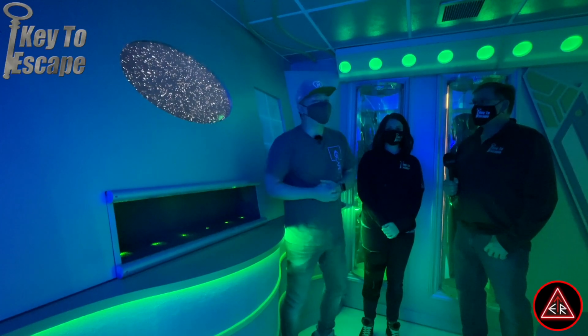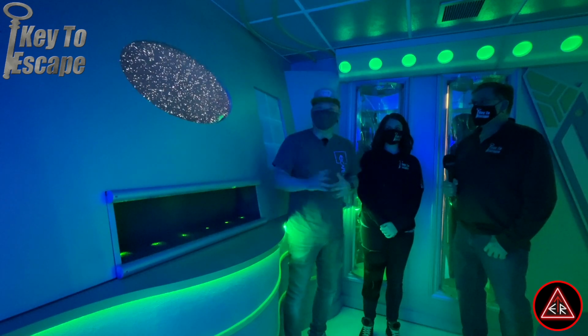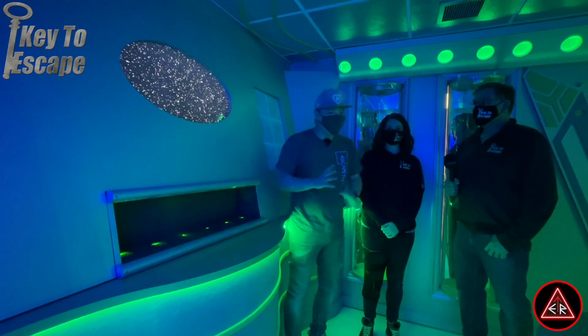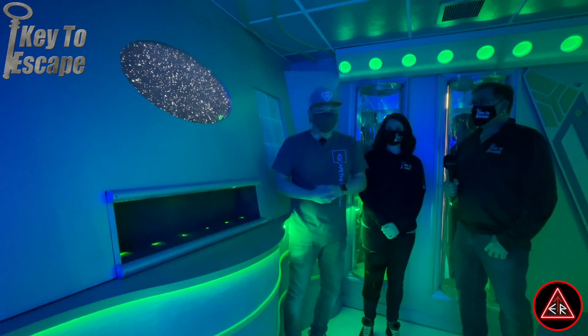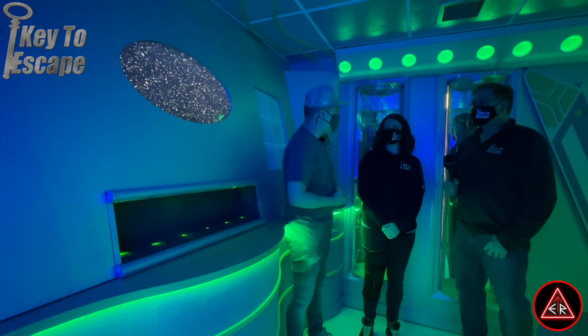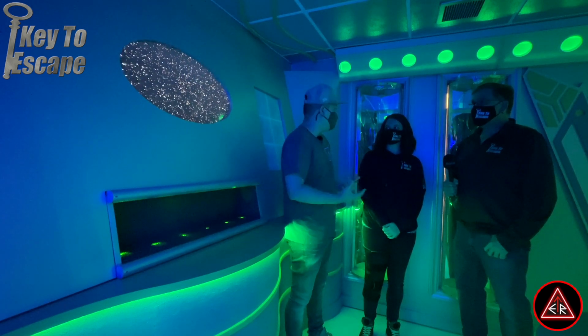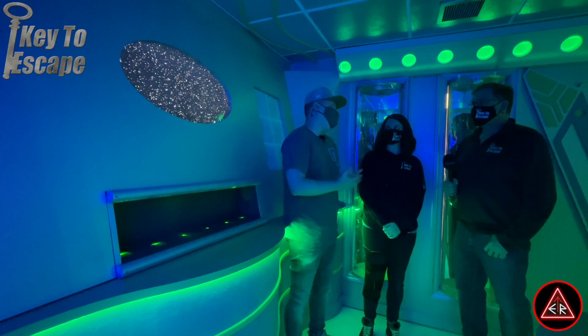So, everybody, we are standing in one of their rooms, which is called the Incident. You can tell it's a little bit sci-fi space themed, so it looks really, really cool. We're only showing you a corner because we don't want to give it all away. But I do have a question for you. We love asking owners who develop and build their own games, what is an obstacle that you face while creating one of your rooms?